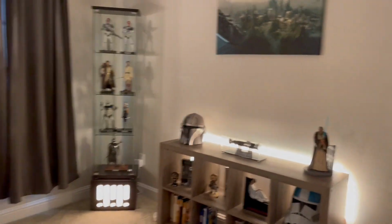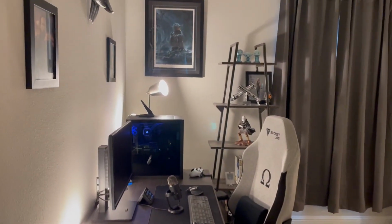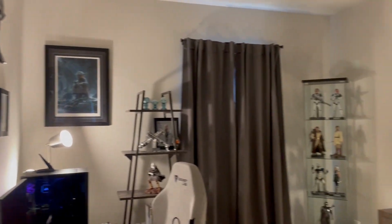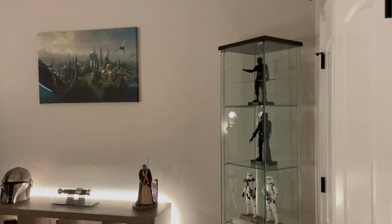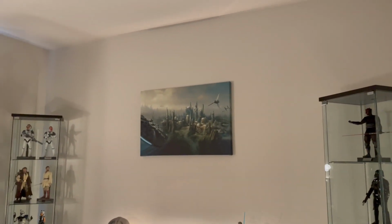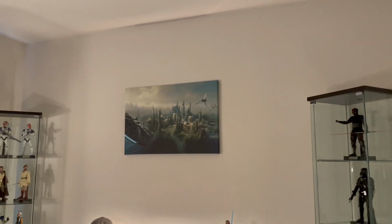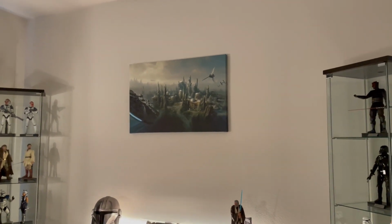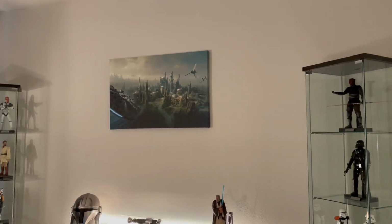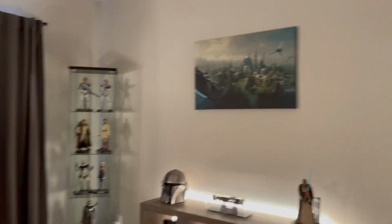So anyways, that is the 2023 Star Wars Room update. A little bit longer video, quite a bit more to show. But, oh, last but not least, we have the Galaxy's Edge print still up there. I'm looking to replace that with some more finer art, but I haven't found a piece yet to replace it.